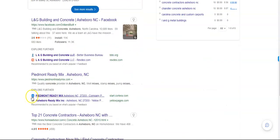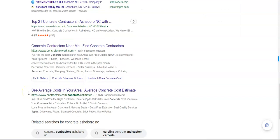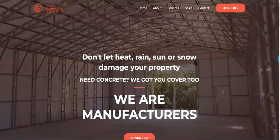And the websites listed below here, these are what's called the organic search. And the same things apply. You want to be in the top three, and most especially on the front page. And that's including just clicking on it and going straight to the website, not going through Home Advisor or anything like that. So I wanted to pull up your website and kind of go over what's going on with it.